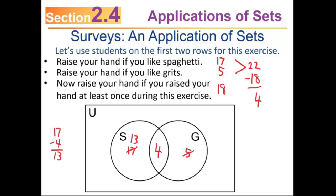Similarly, for the grits circle, I don't want that 5 there because 4 people like grits and spaghetti. I want the grand total in the grits circle to be 5. So 5 minus 4 is 1. There's one person unaccounted for that likes grits but does not like spaghetti.